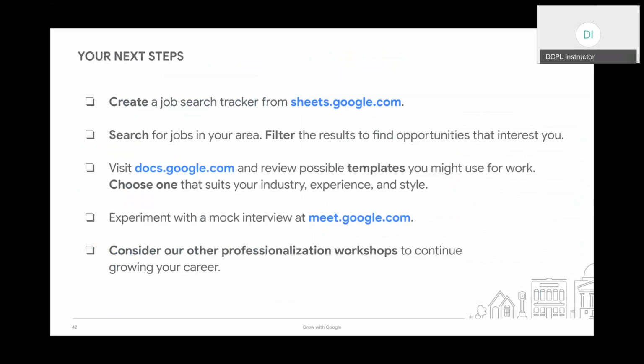So your next steps, what you may want to do after this presentation, you may actually want to start. Here's a checklist of things. You'll want to create a job search tracker from Google Sheets, search for jobs in your area, and filter for what interests you or what you're specialized in. Go to Google Docs and make a resume template, choosing one that'll suit your experience, style, and industry. Then maybe do some mock interviews before your real interviews, and then go over any of the other resources and tools to help grow your abilities and skill sets to help you find a career.